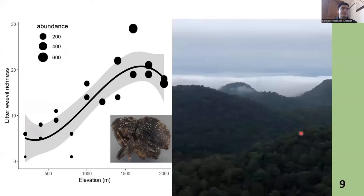El Cielo reaches a maximum elevation of 2,300 meters above sea level, but the majority of the highest parts are located between 1,900 and 2,000 meters, which means that in our study we cover the entirety of the mountain and do not have a truncated gradient. El Cielo elevation gradient ends in forest, while other mountains end in alpine grasslands.